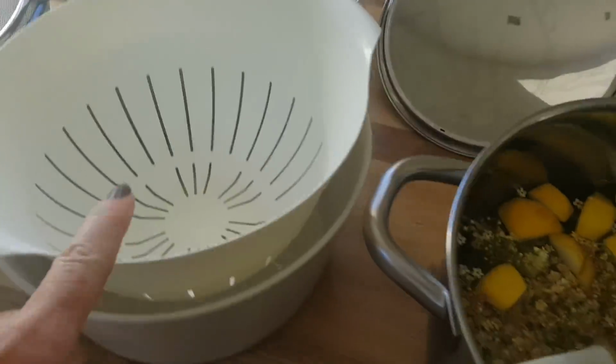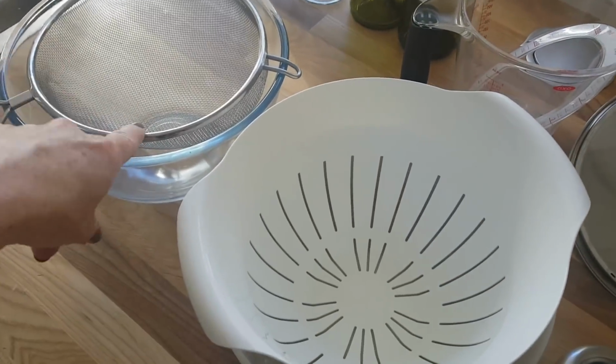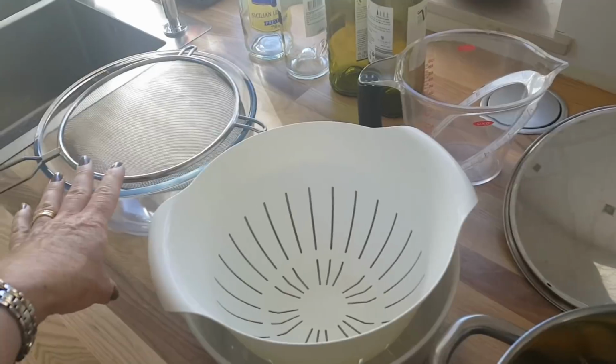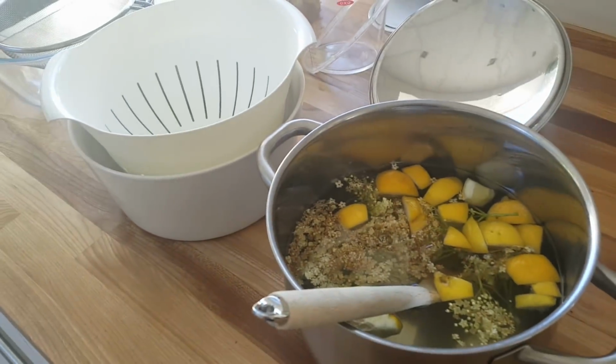Anyway, let me get this into here and into here, and you might need to let it take a wee bit of time going through the fine mesh sieve, but while you're waiting for it to go through you can always go and do a swish and swipe. Anyway, let me get going and then I can show you what it's like in the bottles.